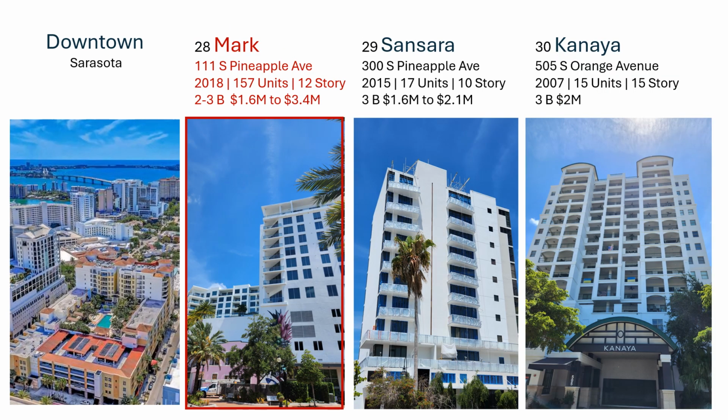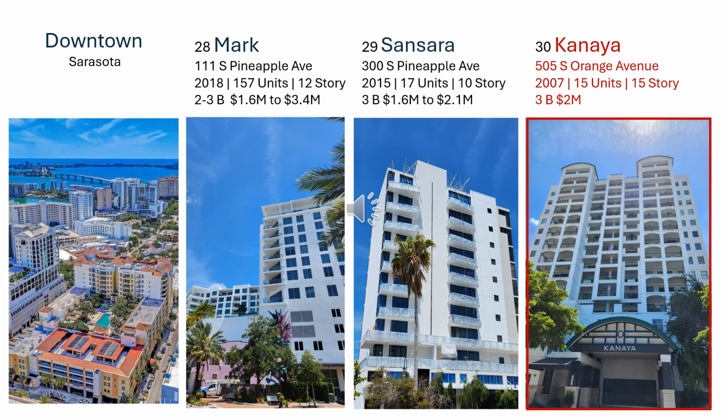The Mark, built in 2018, has 157 units in the $1 to $3 million range. The Sensara, built in 2015, has units $1 to $2 million. And the Kanaya, built in 2007, has 15 units, and they are in the $2 million range.